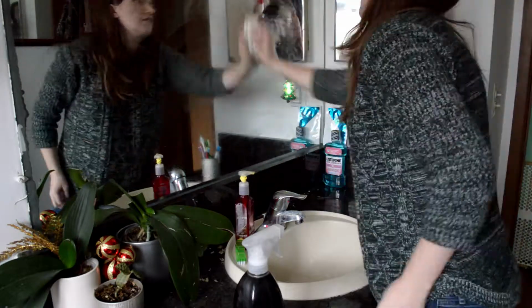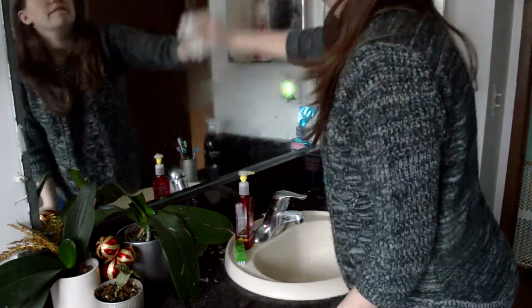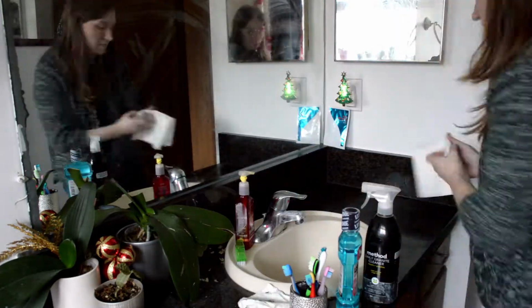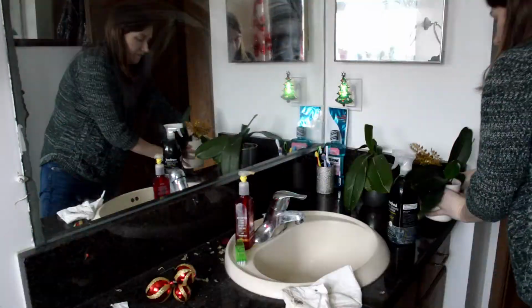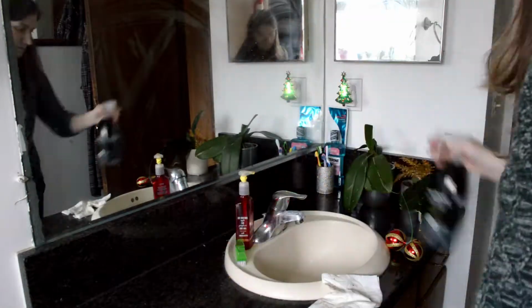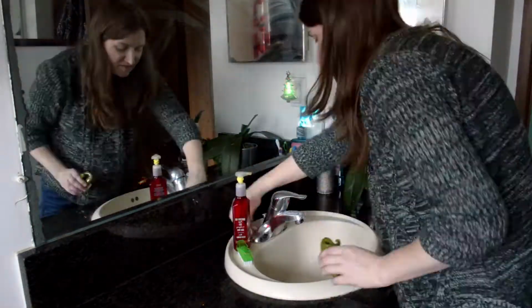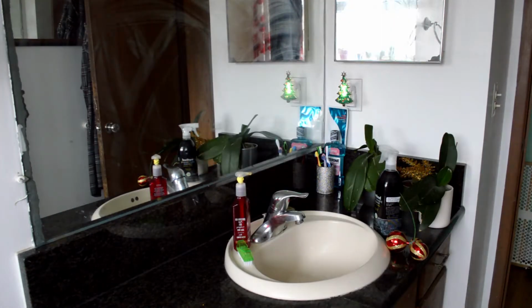The Coraline was not a great performer on mirrors, though. It did alright until I got to the part of the mirror with toothpaste and stuff on it, and then it left a big cloudy mess behind. Tried fixing it with my granite cleaner, and nope. But my faithful Mrs. Meyer's did the trick in the end.